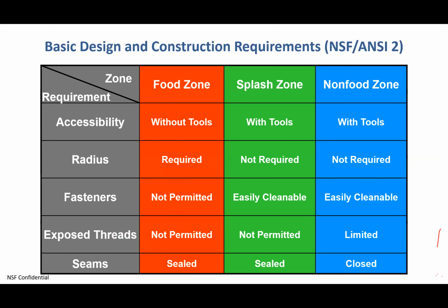So this just gives a quick table overview of some of the things I just talked about, as well as a few other pieces. I feel so different not presenting in person with a laser pointer here, but you can see the radius requirements and the fasteners, right? You see the food zone where the radius is required, not in the others, and the fasteners that are not permitted, but easily cleanable are in the other.